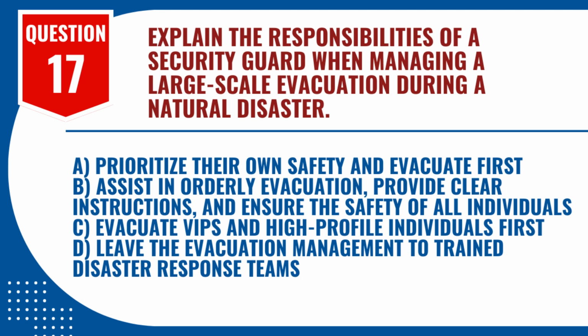Question 17. Explain the responsibilities of a security guard when managing a large-scale evacuation during a natural disaster. A. Prioritize their own safety and evacuate first. B. Assist in orderly evacuation, provide clear instructions, and ensure the safety of all individuals. C. Evacuate VIPs and high-profile individuals first. D. Leave the evacuation management to trained disaster response teams.